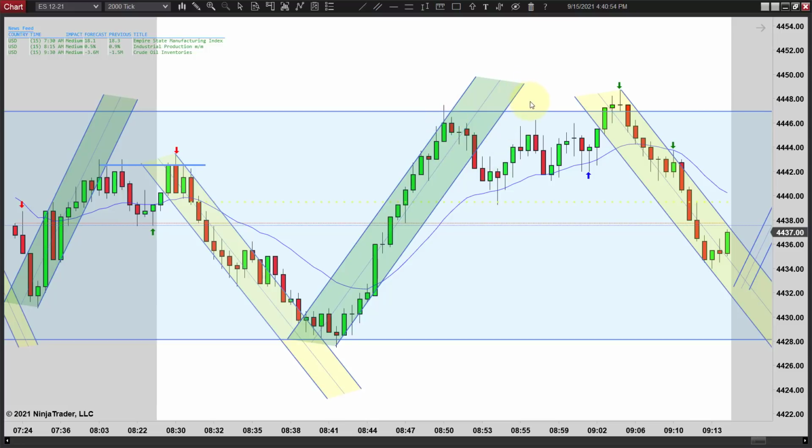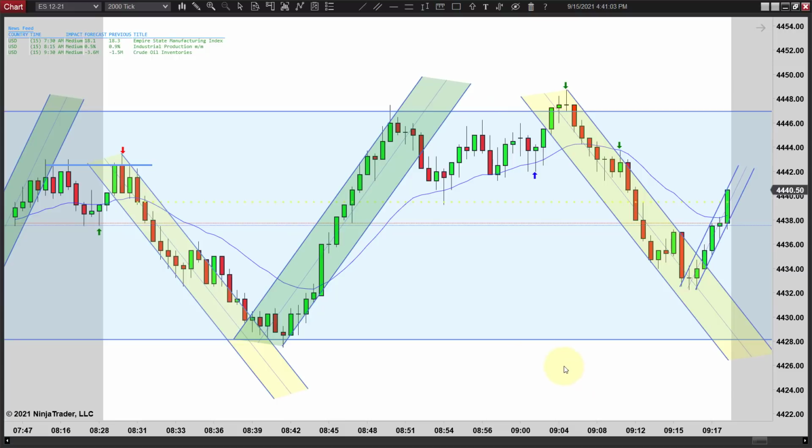Prices will probably try to make a new high, but they may not because this is the high of the range. But sure enough, they end up making a new high before it sells off again. And that's price action for you. But I didn't like going long again.